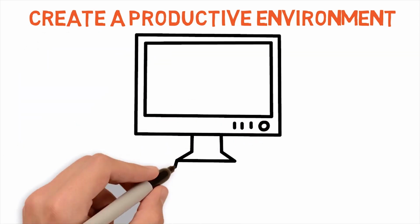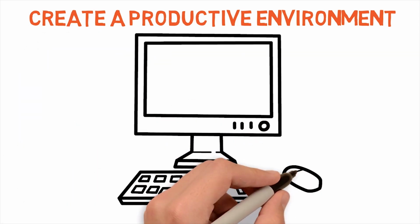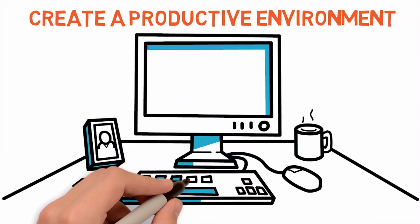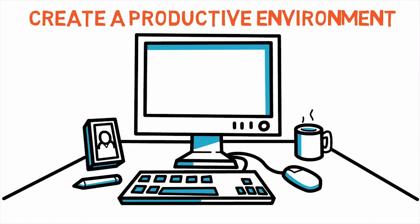Well, first, I would strongly suggest creating a place for yourself where you can go to be reliably productive. Ideally, this is going to be a place where you only work, not somewhere where you also sleep or watch TV or hang out. And you want to optimize this environment by removing any potential triggers that could cause you to procrastinate.